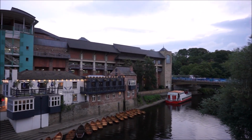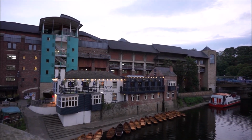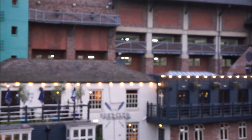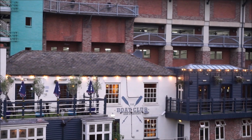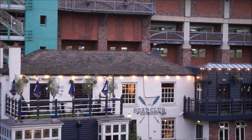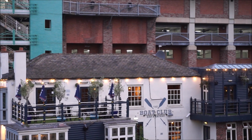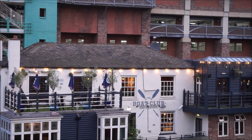And just across here, this is called the Boat Club and it is a bar and eatery. And it looks very nice from the outside. Love a bit of fairy light action like it has. And yeah, also they usually do nights out here. Sometimes during Freshers Week, they had events and stuff here. I think that Freshers Week this year will be very different. But I'm sure that once everything has settled down, you'll definitely get the opportunity to go to the Boat Club and experience all that it has to offer.